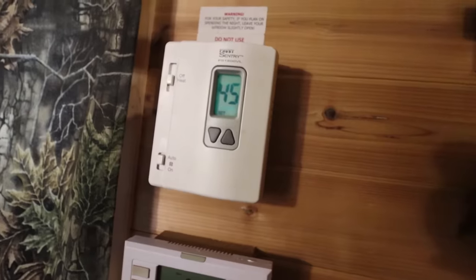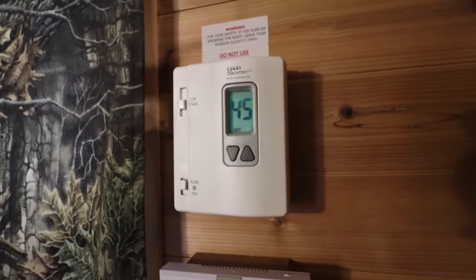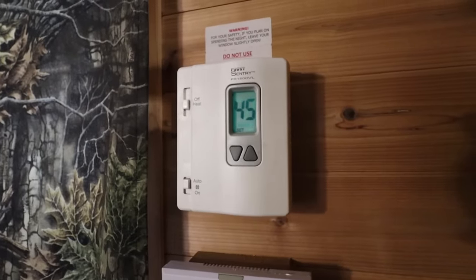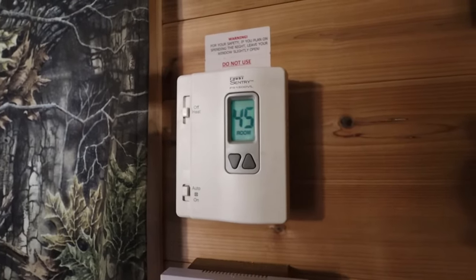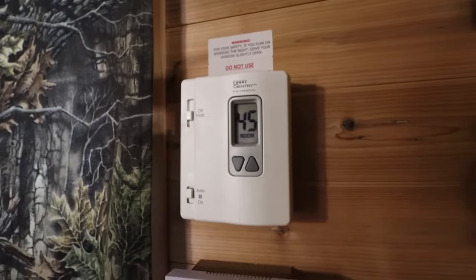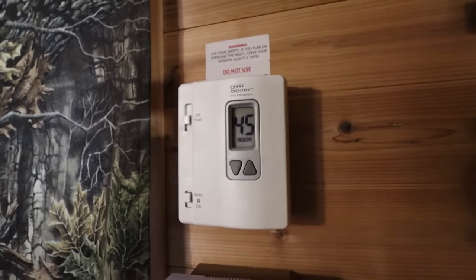I must have the heat set on 45 here. Yeah, I do. So it's chilly in here. But it's a lot colder outside right now than it was when I was testing it. So I thought, let's fire it up and run it on high. And I'd also like to see how long that thing will burn, you know, how much fuel it uses. So let's fire it up.